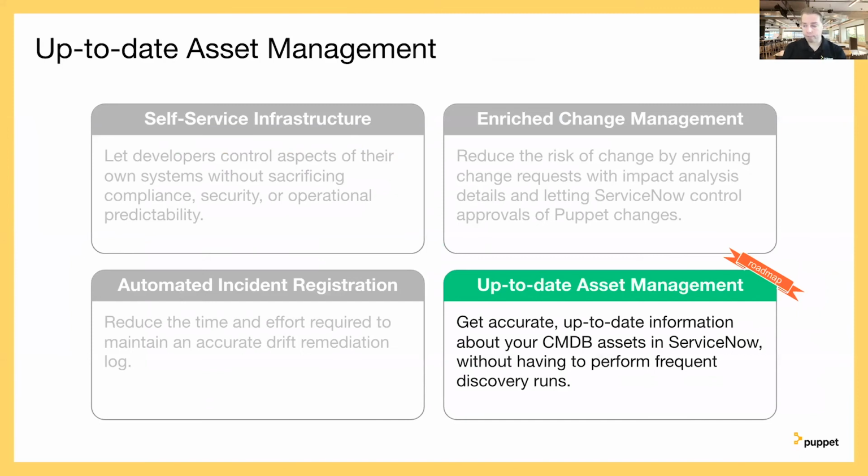Then finally, I have one more integration to announce. This integration is not yet ready. It's planned for the future. This one is intended to provide a better way to keep your CMDB up to date without having to resort to frequent discovery runs with some other tools.